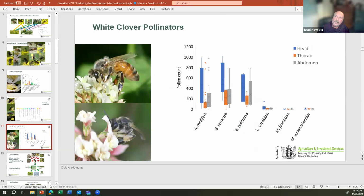White clover pollinators are also restricted. So largely this is just bees. So bee species have the ability to open the flower. So clover needs to be open to be pollinated. So we've got honeybees, bumblebees that contribute to pollination. Some of our native bees contribute. Lioproctus bees are actually really effective pollinators. You can see in that photo in the bottom left.